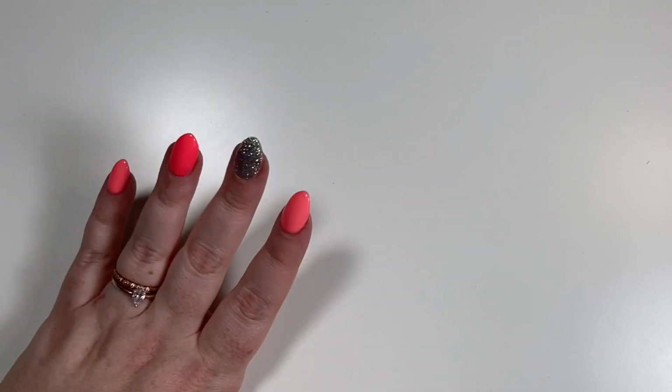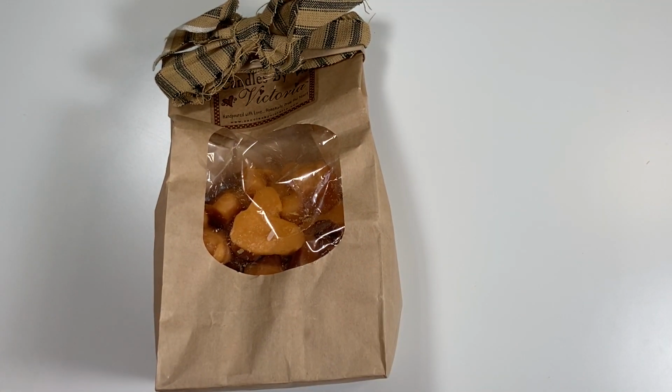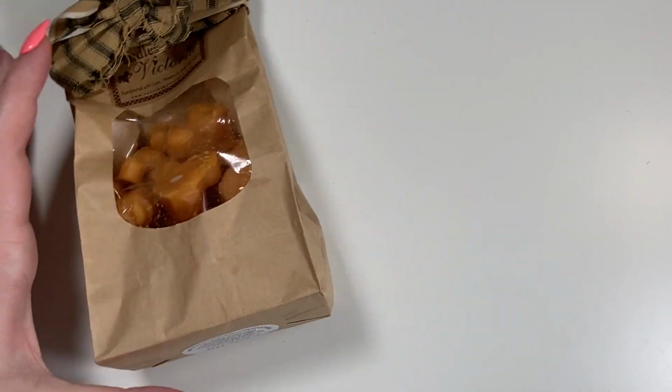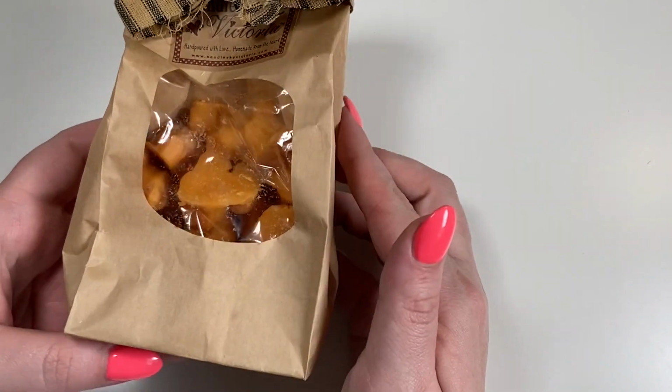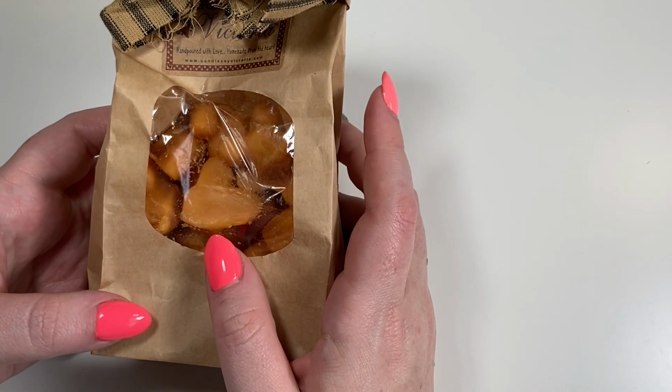So just to preface, this is almost like 60 scent shots, and I did get a bag of little bits. This bag of bits was $8.50, and it doesn't say the ounce, but they're just little Mickey heads, and I got it in a scent that I thought I would really like, and I did actually really like it.